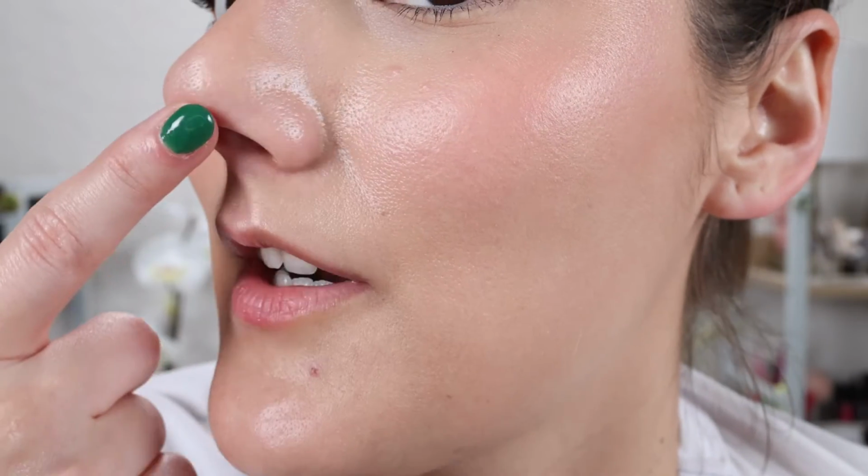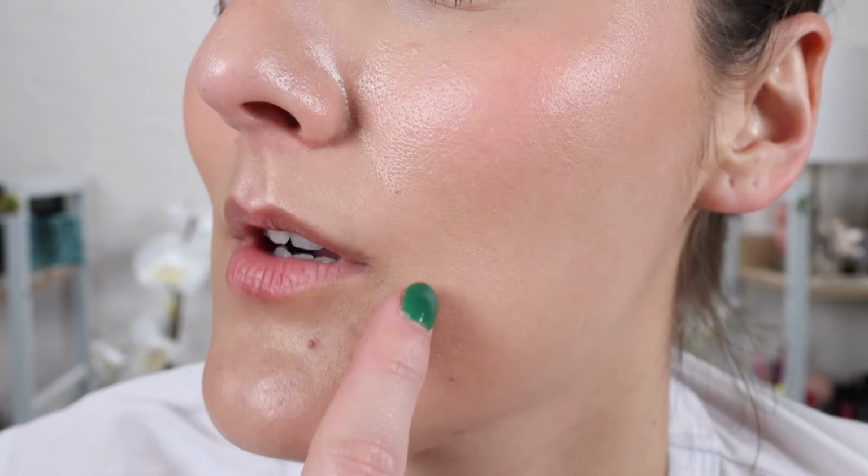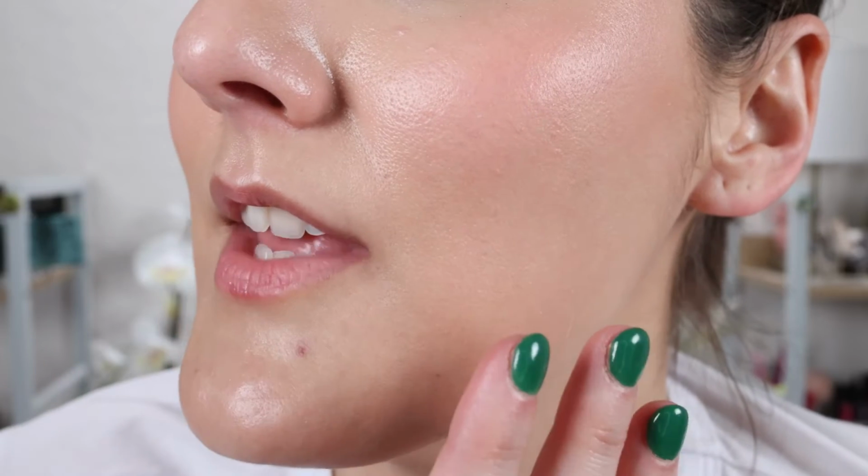And as I said earlier, I do have some of my foundation missing around my nostrils because I was blowing my nose earlier today. But look at this, like zero creasing, zero separation. There's no caking. Everything is still looking so good. Of course, like I said, a lot of my oils have come through, but with some touching up, I feel like we would be good. And then the right side of my face also looking still so, so good.